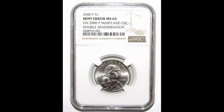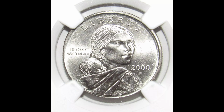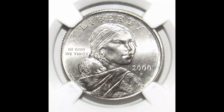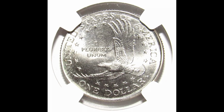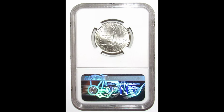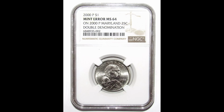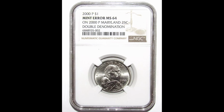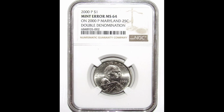$222. Now this coin is just so freaking cool, guys. It is a 2000 Sacagawea dollar coin that was accidentally struck on a 2000 Maryland quarter coin. Now this is what we call a double denomination coin. Why? Because you have a dollar coin that was struck on a 25-cent planchet. So it is an error coin. That is why you see the coloration here is way off. It has the same color as a 25-cent coin would have.